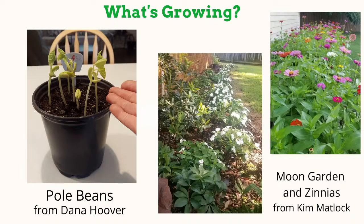And I love the zinnias that she grew from seed for the first time last year. She said she has now become a zinnia addict. Yes! You join the club. She is now growing, I think it was over 20 or 22 different types of zinnias this year. Wow, that is awesome, Kim.